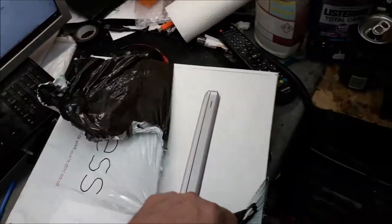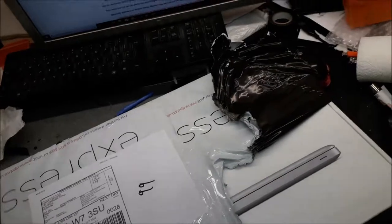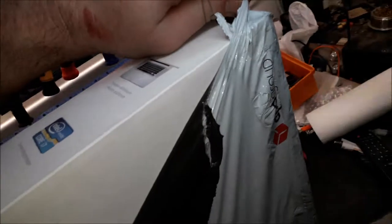That's a good thing. I'm glad they put this plastic to protect, because usually they just put the tape on the box and don't care. Yeah, Intel Core, original box. Guys, I never saw an original box for a 17-inch. First time, I never saw.